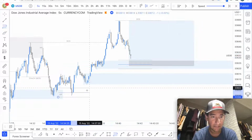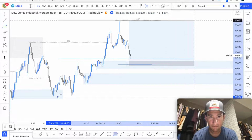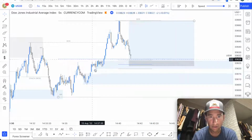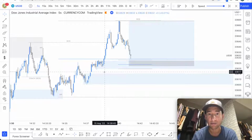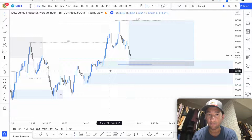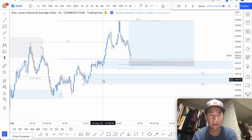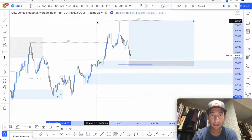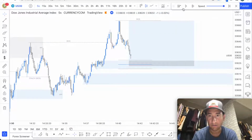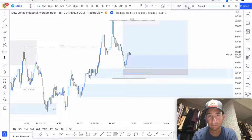Now, if we go from this low to this high and we put the Fibonacci tool like this, notice how we're below, in the discount zone, right? So this is a good area to look for a buy. So it was either this area of demand or this area of demand where price would have gone bullish here. And so I went with my gut, obviously, and then pretty much bought right away. Didn't need any more confirmation.